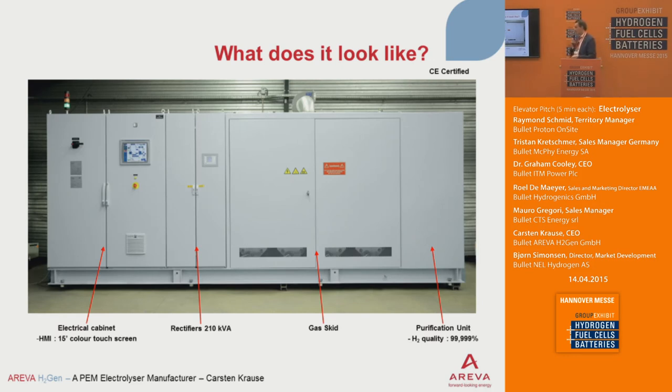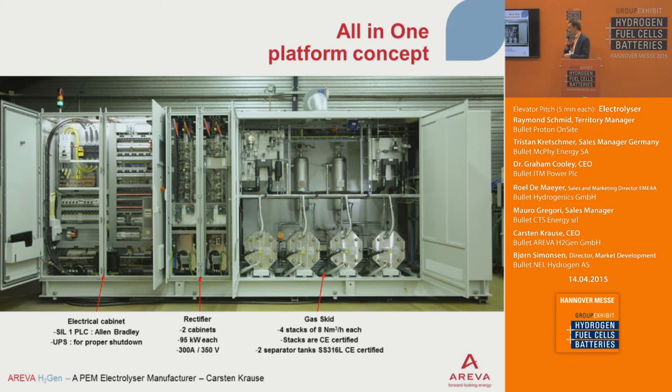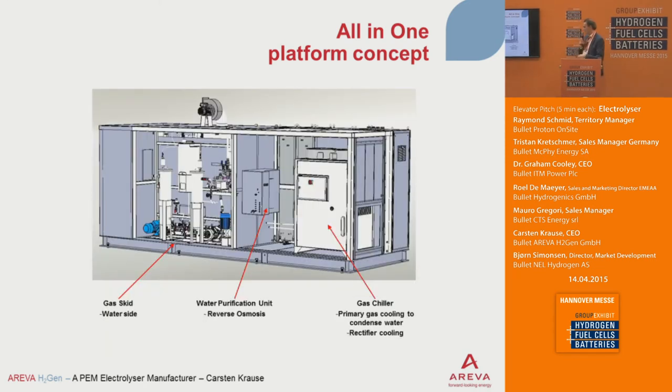What does it look like? This is a full-size container. We have a plug-and-play solution. That means inside these containers, we have the whole system and also purification and all things. On the right-hand side, the purification for hydrogen. Here you can see inside, on the right-hand side, the gas grid, and on the left side, also the PLC and the rectifier. On the back side, you see water purification and the gas chiller. This is a whole system we produce on our base in Paris, at the production site. And we test the whole system on our site, and then we deliver the whole system, the container, to our customer.